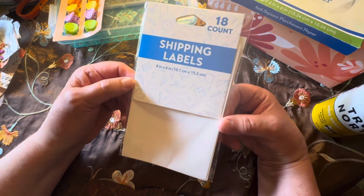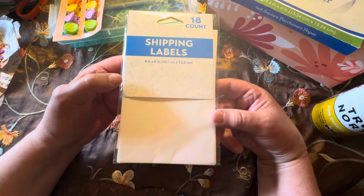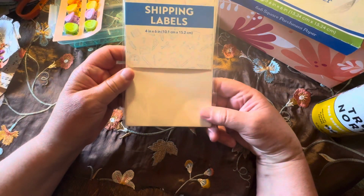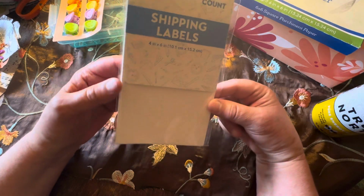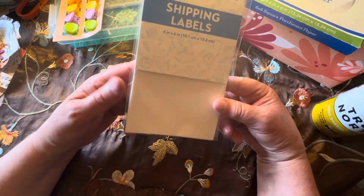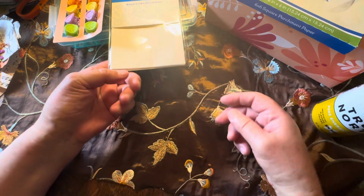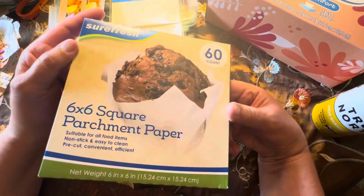I got these 18 count shipping labels. For some reason, they rang up at 50 cents. I was pleasantly surprised at that. This was purchased from the Family Dollar Dollar Tree store, so maybe the Family Dollar stuff was discounted. I don't know. But anyway, it was in the section where all the stickers and teaching supplies and office supplies are.